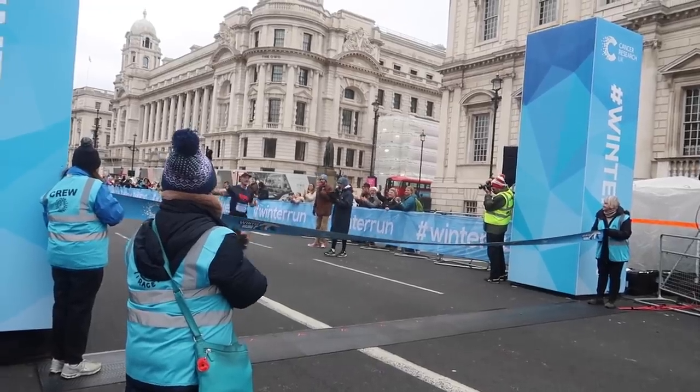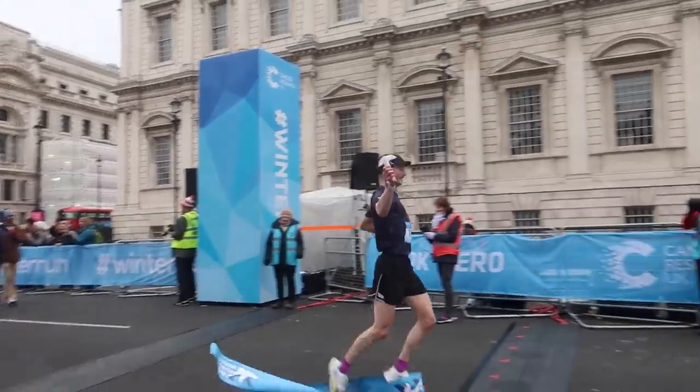In the Vaporfly, I clocked a time of 32 minutes and 14 seconds, so 13 seconds slower than in the Streakfly, but then again, there are some other variables. Obviously, the course was different, the level of competition was different, conditions on the day. So 14 seconds, is that a lot? Not really. I would say in terms of time performance, they're virtually the same for me. I can't really say that 14 seconds is a huge difference.